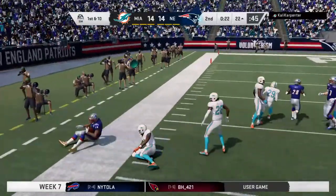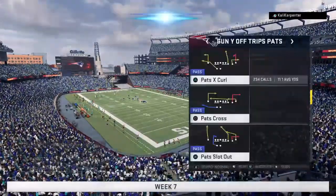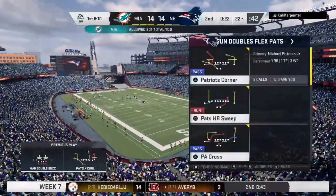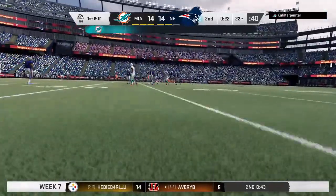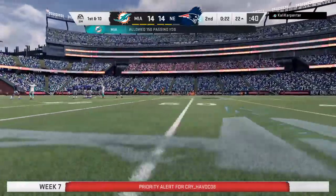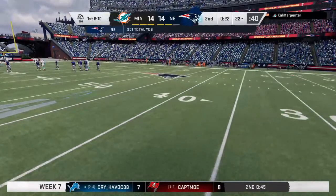Wide open receiver complete. Now the Patriots going to use one of their timeouts as it comes with 22 seconds to go here in half number 1. 1st and 10 at the 22-yard line.